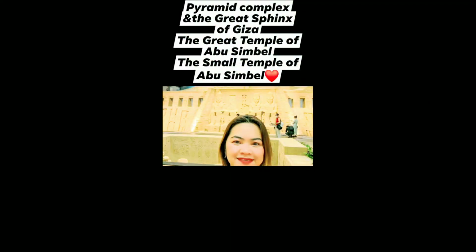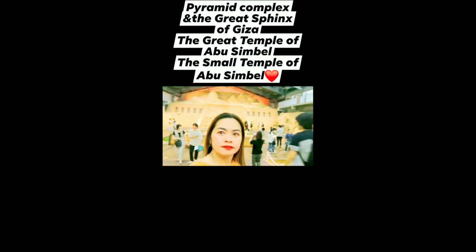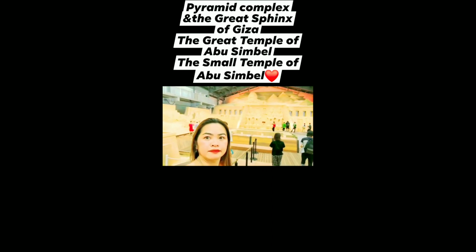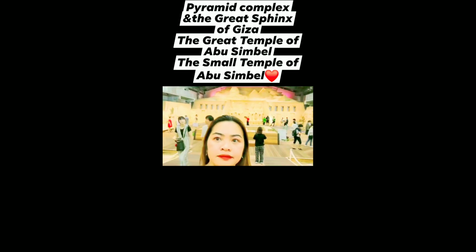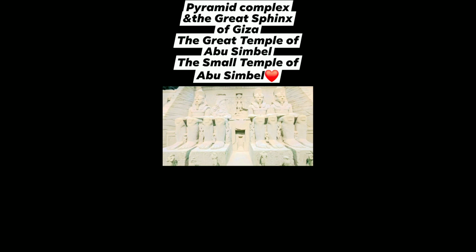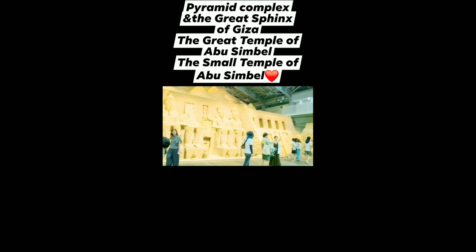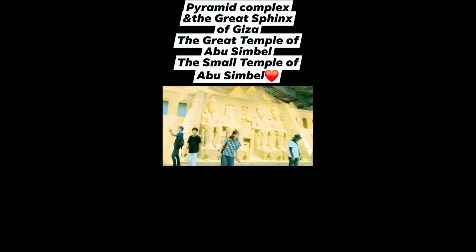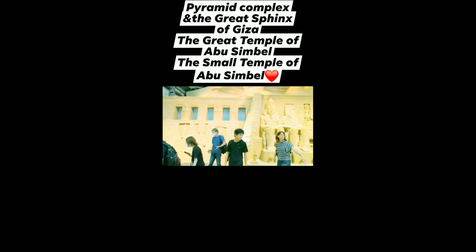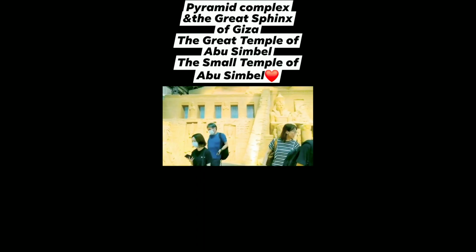First, the Pyramid Complex and the Great Sphinx of Giza, built 5,000 years ago during the Old Kingdom period. The Great Pyramid is the tomb of Pharaoh Khufu. Second, the Great Temple of Abu Simbel, located at the southern tip of Egypt. It is the famous temple built by Ramesses II, situated on the western bank of the Nile. Artist David Ducharme from Canada.